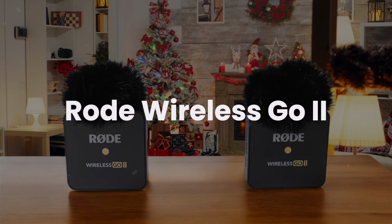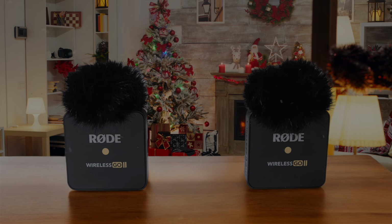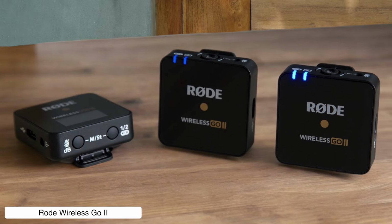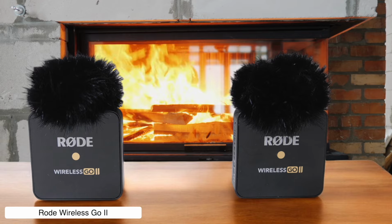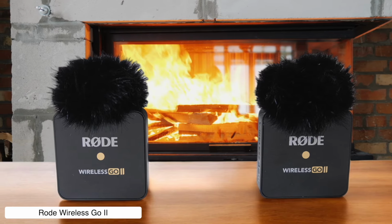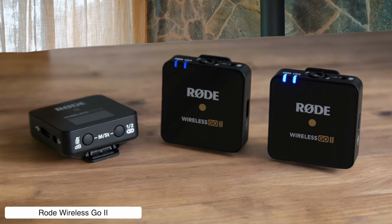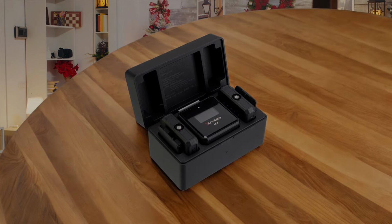Rode Wireless Go, this little beast gives you two mics, connects easily to your iPhone via its USB-C or 3.5mm output, and boasts a crazy 200-meter range with internal recording so you don't lose that golden take. Adjusting gain on the fly is a bit fiddly though, and digging into deeper settings means plugging it into a computer, which feels kinda old school when you just want to shoot. Would I buy it? Yes, if you need that dual mic setup, bulletproof range, and internal backup recording reliability for crucial iPhone shoots.